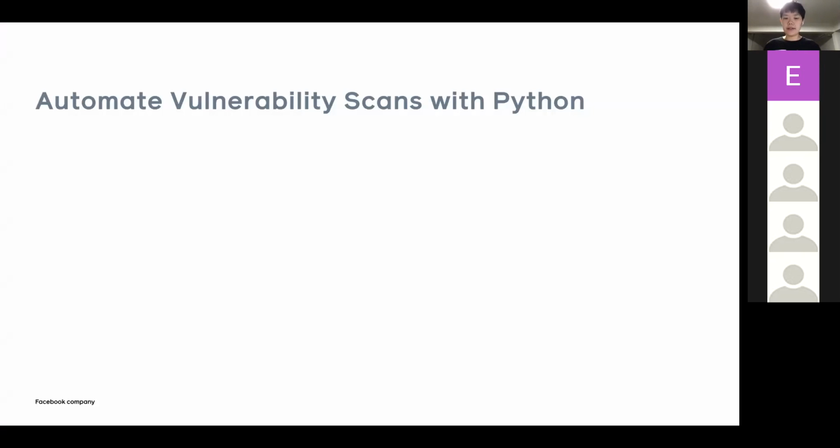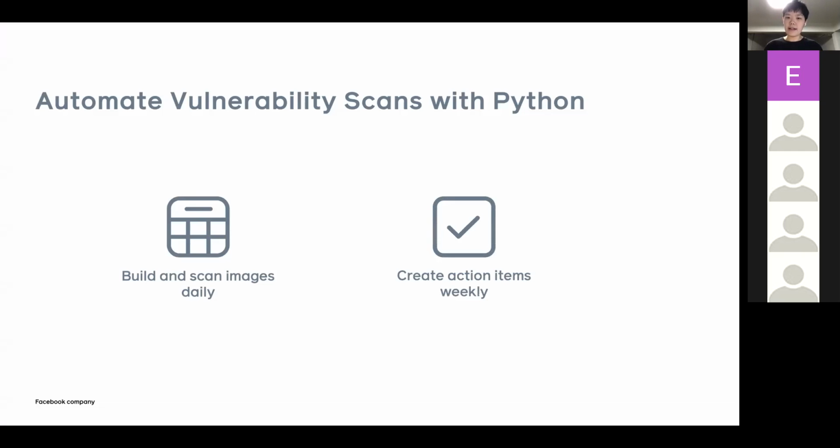At the beginning of this year, I decided to fix this manual process and save my teammates from the forever suffering of this old manual process. What I did is very simple. I just wrote scripts to build and scan the Docker images for vulnerabilities on a daily basis. I archive the scanning results every day. And at the beginning of each week, I compare the results from this week to the results from last week to see if there are any new vulnerabilities.